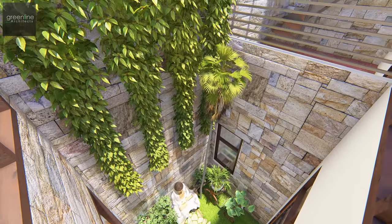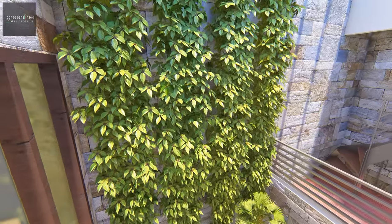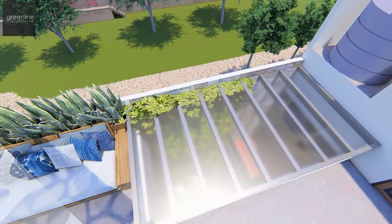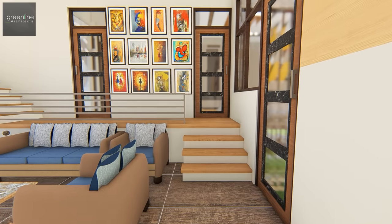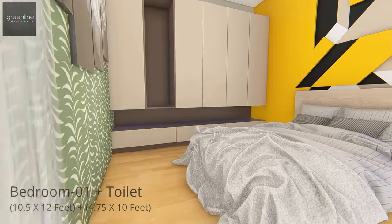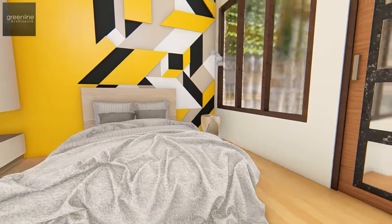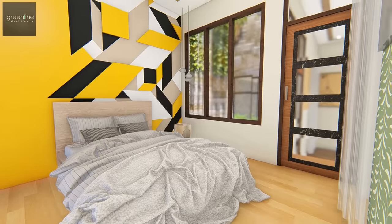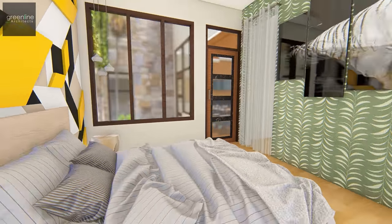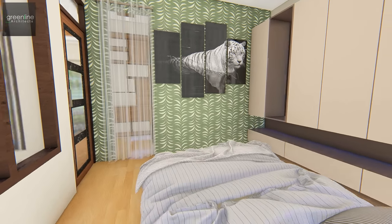The light washes smoothly on the walls through the large glass openings and skylight, creating a strong dialogue between the rough and the smooth. Two bedrooms are provided on the ground floor with attached dress and toilet. Sunlight filling in from the courtyard and the greens provides a comfortable atmosphere for living.